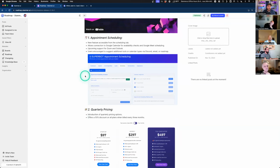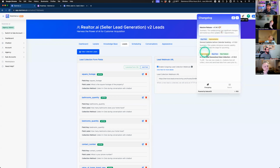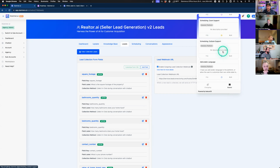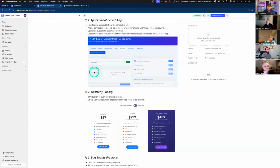Cool. So moving right along, these are the updates in the change log, and we actually made this an update in the dashboard. Now we have this little tag up in the right-hand column, and you can go in here and see all of the latest updates and all of the new items. And that's only shown to agencies.